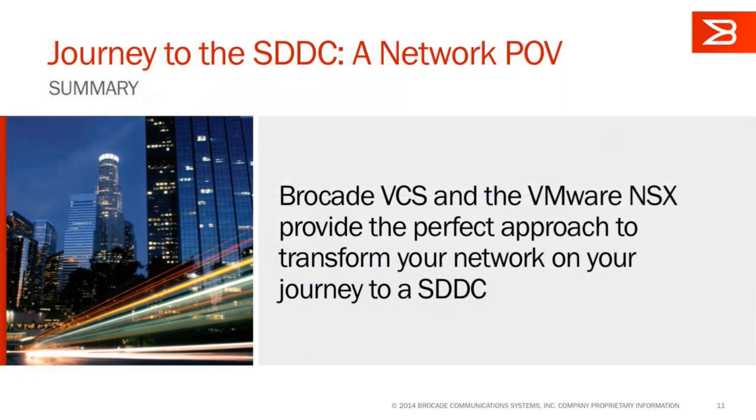So finally, to summarize, Brocade VCS and VMware NSX provide the perfect approach to transform your network in your journey to a software-defined data center.